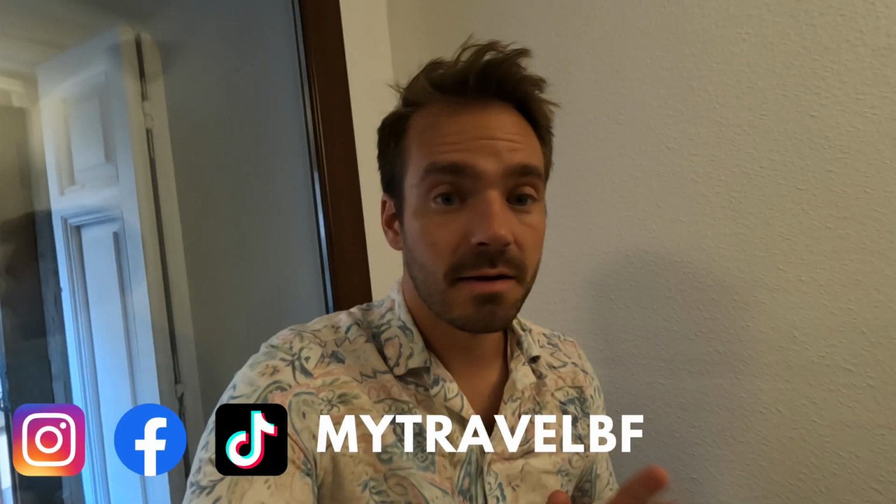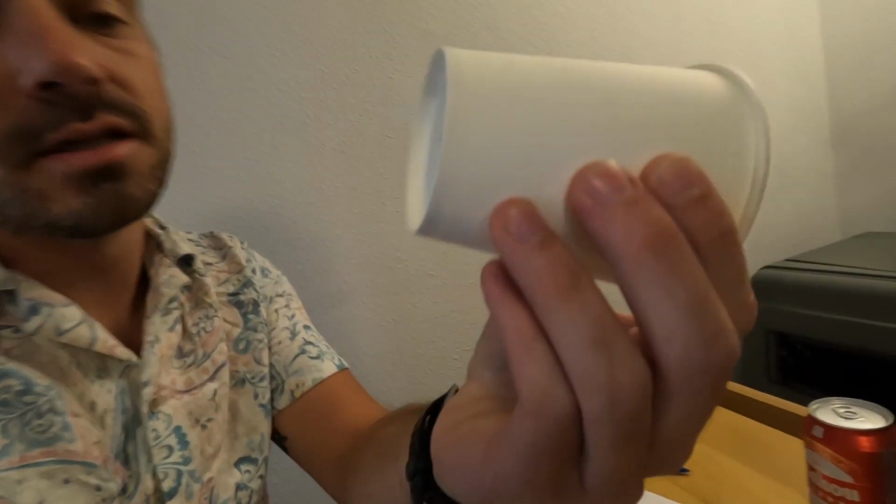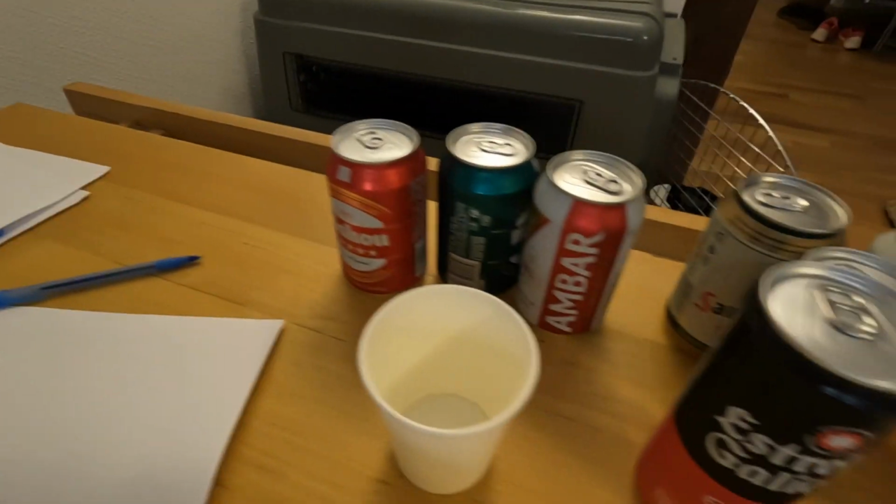Okay, so for this blind beer tasting, I'm going to be pouring the beers into these cups that all have a number on the bottom. So you can see this is number 6, and then number 8, for example. We have 8 different beers. They're all laid out right here.